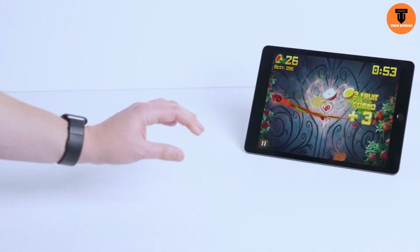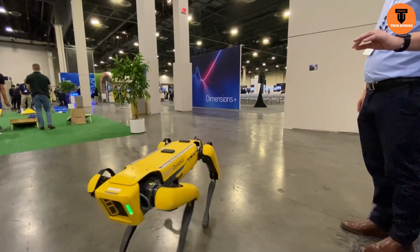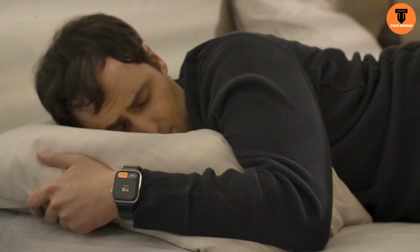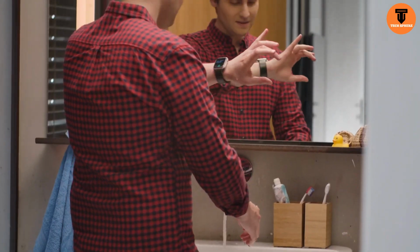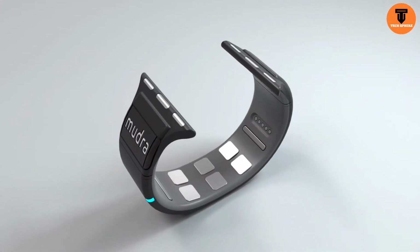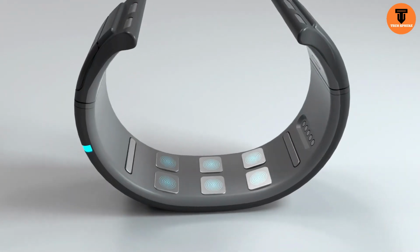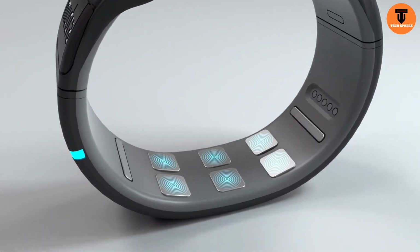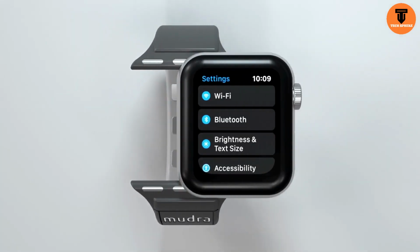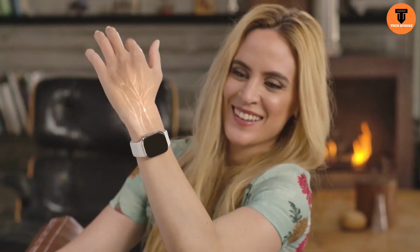Whether you're lounging on the couch flipping through Apple TV, adjusting your smart glasses on the go, or even navigating a mobile game, this band does it all. With seamless compatibility across Apple Watch models, the Mudra Band pairs cutting-edge tech with sleek design. No bulky add-ons, no extra remotes, just smooth, intuitive control. What's even more impressive is how it allows you to switch between connected devices effortlessly. Go from texting on your iPhone to browsing on your Mac without lifting more than a finger.